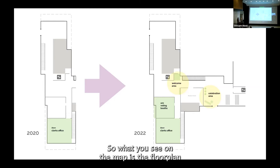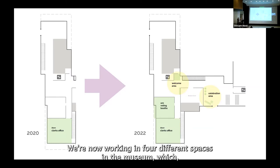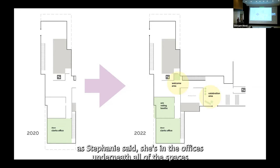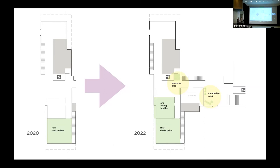So what you see on the map is the floor plan of the art museum where we are. And we've expanded the project. We're now working in four different spaces in the museum, which, as Stephanie said, she's in the offices underneath all of the spaces that we're about to show you because the office opened on Tuesday. And it is up and running and in motion.